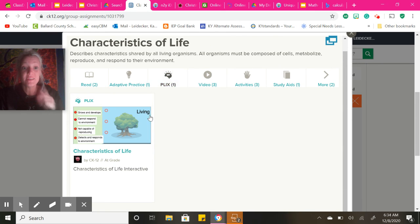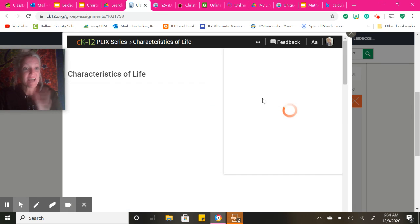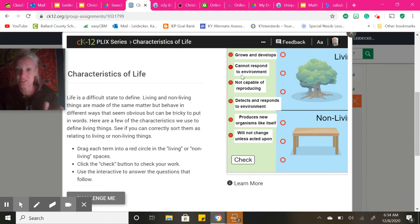And we have a new thing today, and I really like this. I've already played around with it. This is kind of like interactive between living and non-living things. And there's a box right here that you can separate stuff and it'll check it. So knowing what's a living and a non-living thing.